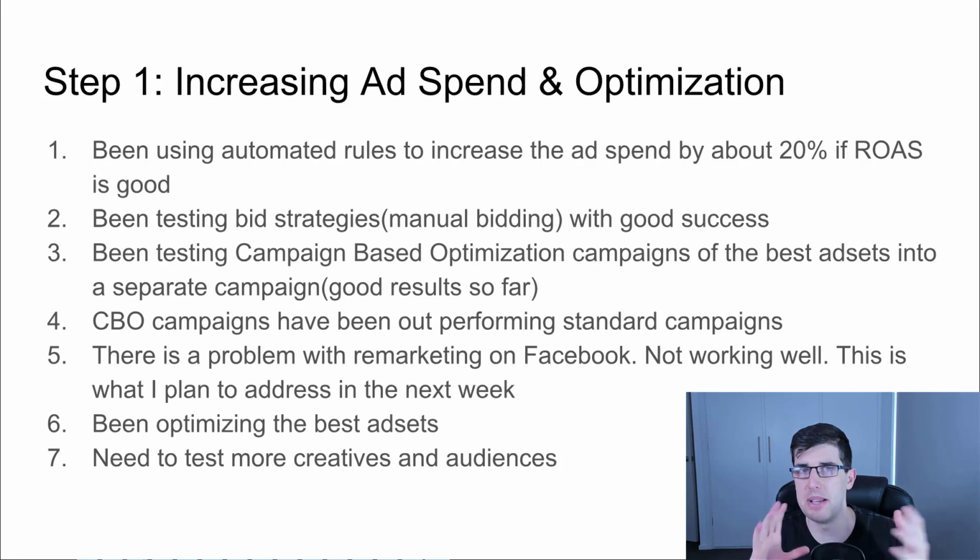I've also been optimizing the best ad sets by age, gender, all of those. For anyone wondering, this is just United States traffic. We haven't gone outside the United States yet.